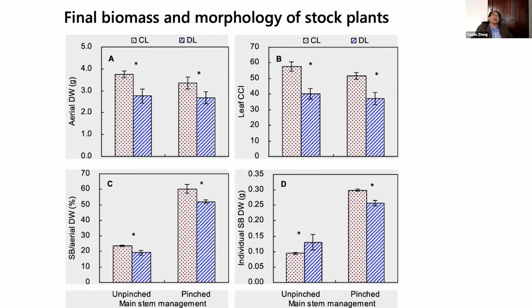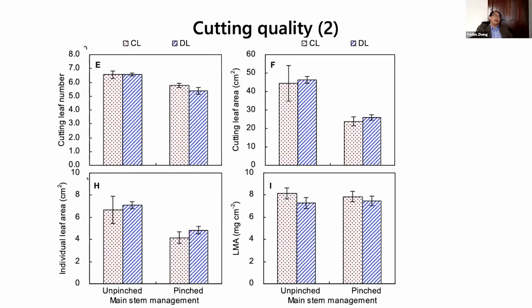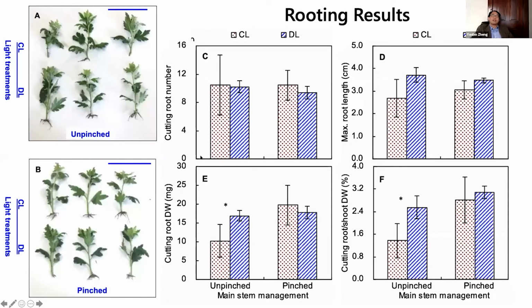So I'm not gonna go through this, but that's the message to be delivered to the growers. And then here you also can see the rooting success. We know that there is no difference on rooting success, but mums is a good way.